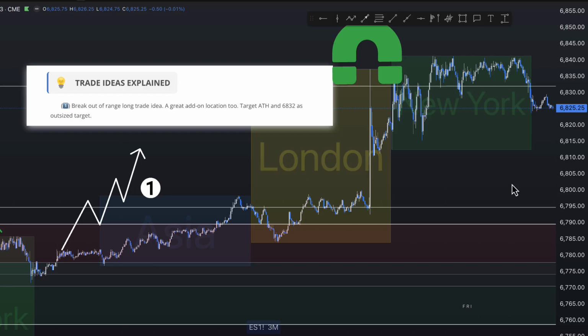NQ took out the all-time high. Dow took out the all-time high. The chart kind of resets. It's FOMC week. I kind of wish we chop around a couple days, but I will look at all of that tomorrow on Sunday.